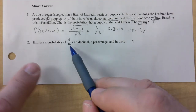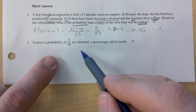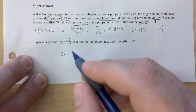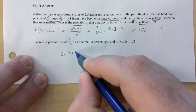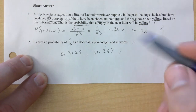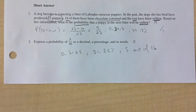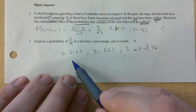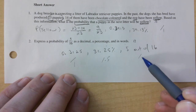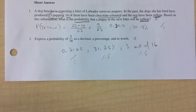Express the probability of 5/16. So this is just 1 mark. Express the probability of 5/16 as a decimal, percentage, and words. So if you go 5 divided by 16, you get 0.3125. You get 31.25% as a percent, and you could just say 5 out of 16 in words. So I'd say this, you get 1 for this, you get half for the percent and half for words, because this is the starting point, right? And then you base the rest off of the previous.